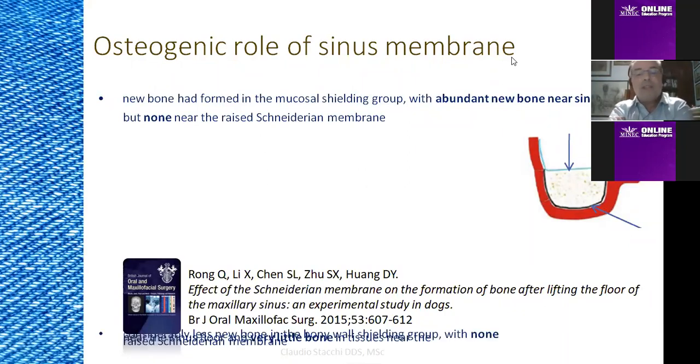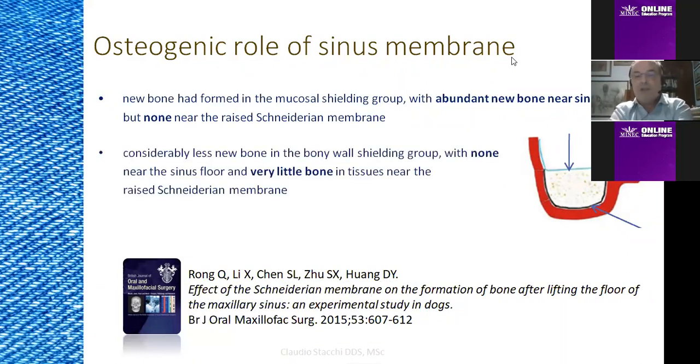But what we saw is, in the third group, when the contribution coming from the bony walls and from the sinus floor was excluded, leaving only the membrane to give the contribution in terms of cells and blood, they found in the biopsies very, very little bone, just a little near the membrane, and all the rest of the cavity was completely filled only by grafting material, which was not converted.